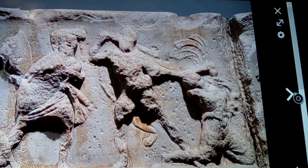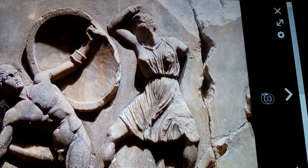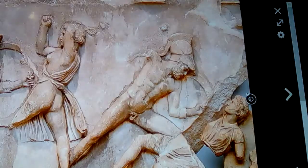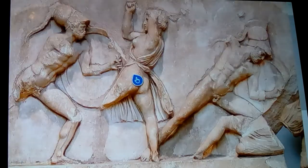There's another one that shows something that looks like this too, though. There again is the first picture that we looked at. And here's another picture of a Persian, or Greek if you will, but no, that's the Persian style of it. And then coming down onto this Amazon here, you can see she's well made. Again, Amazon fighting somebody.